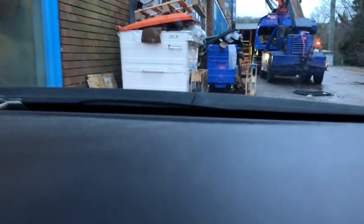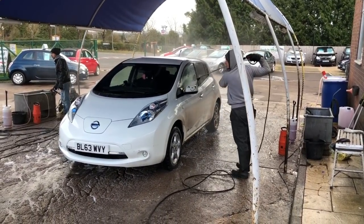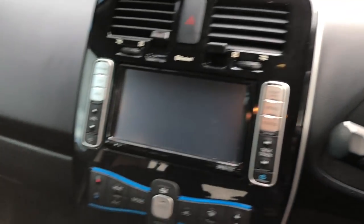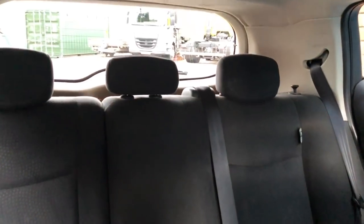Rolling up to work. Boom. Been washed down. Okie dokie. It has all been cleaned. It's got a bit of markings on here, see? But yeah, that's nice and dusty, but otherwise it has been cleaned out pretty well, to be fair.